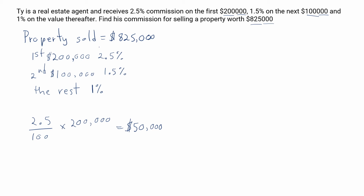Then we have the next 100,000 we have to consider too, and for that 100,000 we have to do 1.5%. So that's 1.5 over 100 multiplied by 100,000. And for this one again, we're not complicating life. So it's 1.5%. Let me just use my calculator here.